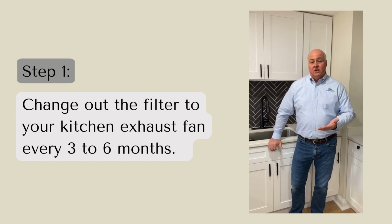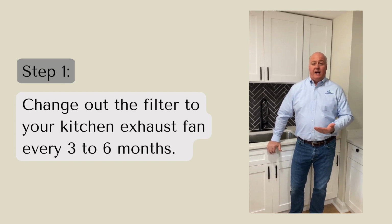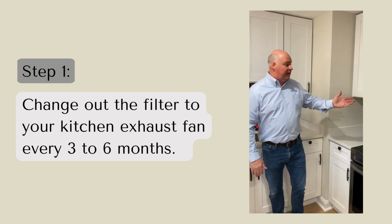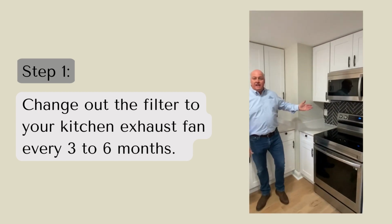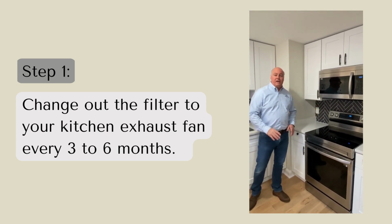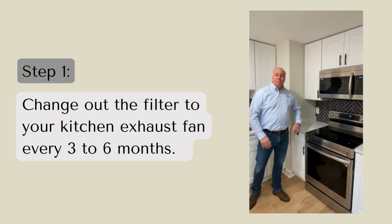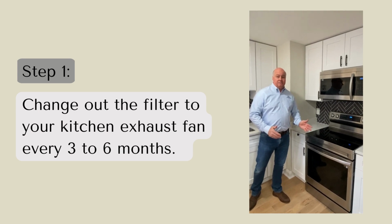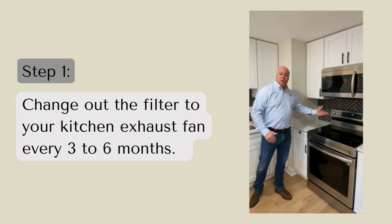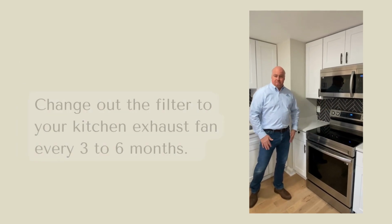So a couple items to focus on in maintaining the air quality in your home are actually real simple. First of all, we're right here in the kitchen, so let's consider the kitchen exhaust fan, and it has a filter. You want to make sure you're changing out that filter basically every 3 to 6 months. So that would be a great idea to focus on right there because of all the cooking odors.